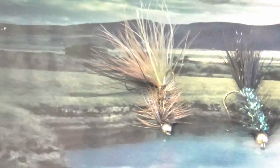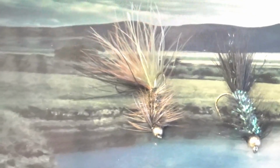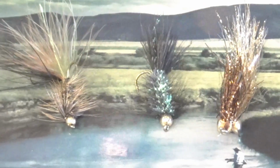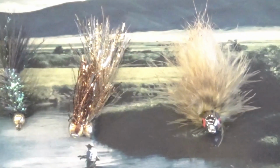So we'll go over some patterns real quick. Alright, so first up, we've got some of your smaller streamers here. Starting on the right, we've got the Thin Mint. Next up, we've got the standard crystal bugger. We've got the Creel X up next, and then a small Sculptzilla.